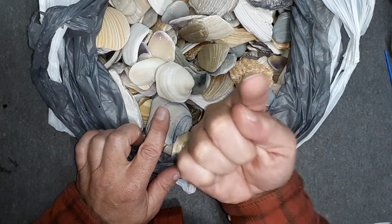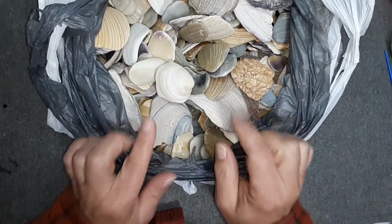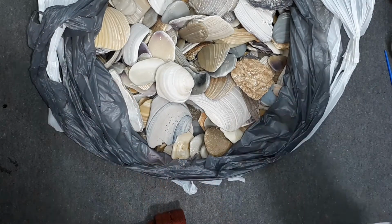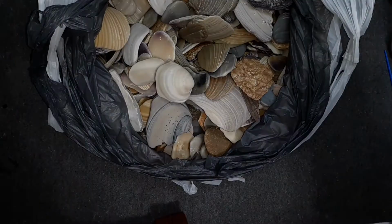I have a new phone, and it has a different camera on it, a little bit higher resolution, and I'm not sure how everything works on it yet. So I'm in the midst of trying to get everything set up.